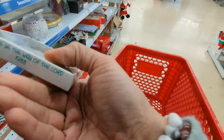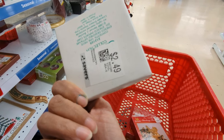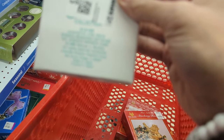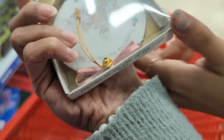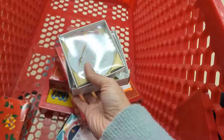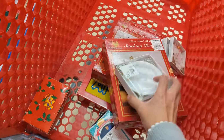Here I found more Precious Moments. This is another plate-like ornament for $2.49, great price. So I got this. I believe there were four of these. Let's see. Yes, so four ornaments and one little plate for Precious Moments, and it says 1988 on them.